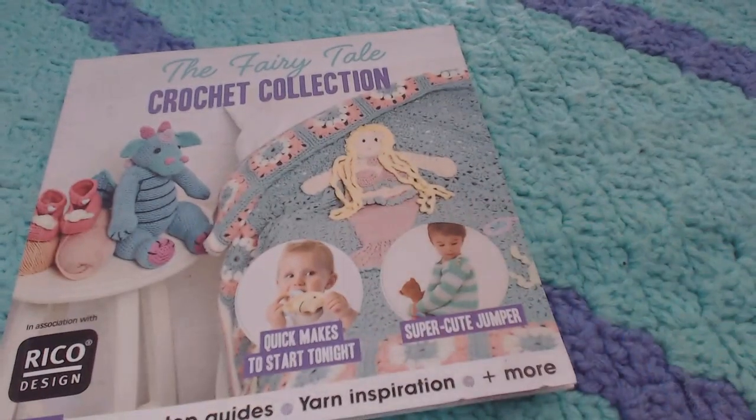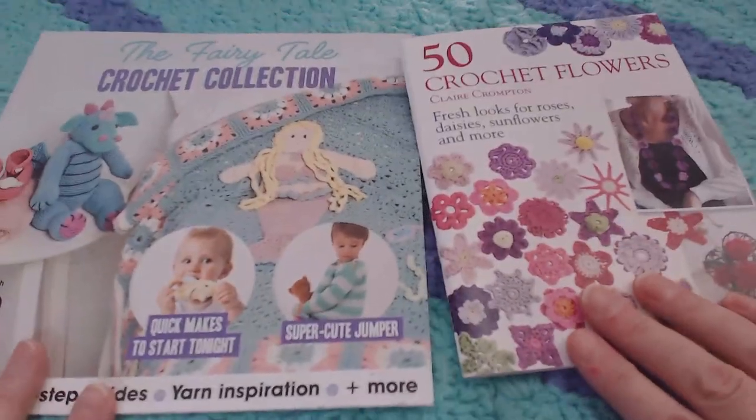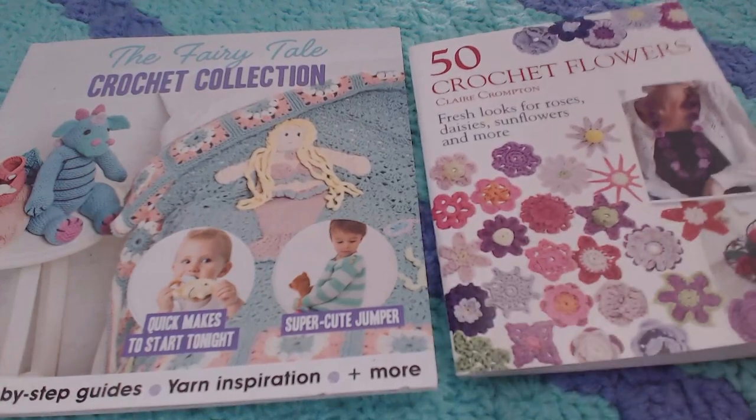So, and that is it. That is those two books and a quick look through. It wasn't a very big video, but they're not very, very big books. Remember, these are only add-ons to magazines that you can purchase in the UK and sometimes online.